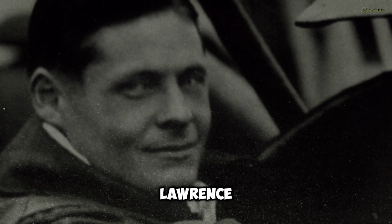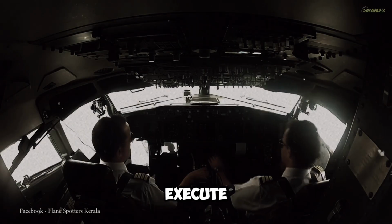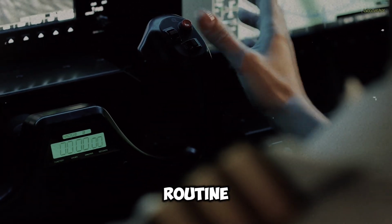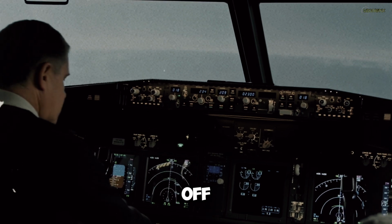It was then that Lawrence Sperry demonstrated the first gyroscopic autopilot system, which could even execute emergency maneuvers if necessary. Commercial airliners now rely heavily on autopilot systems to ensure a smooth, efficient, and safe flight. Pilots use this technology to manage routine operations while maintaining manual control for critical phases such as takeoff and landing.